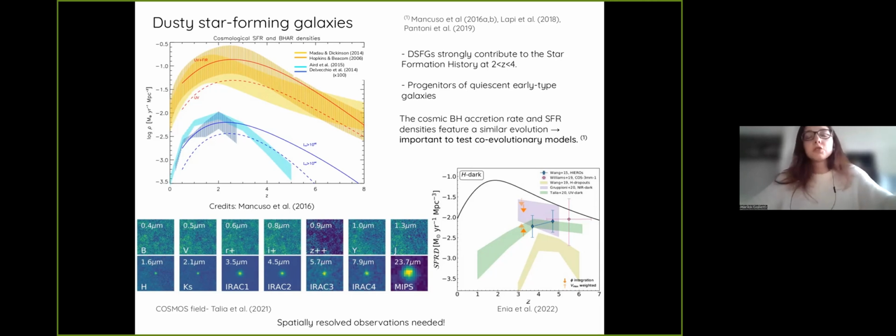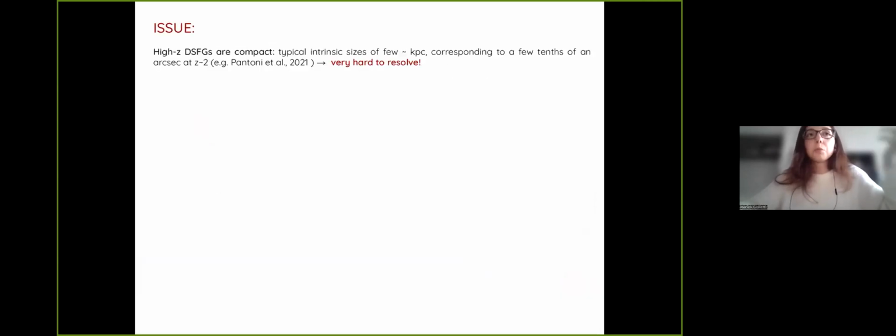But if we want to study these objects in detail, in particular their physical properties, their interstellar medium, and their morphology, we need especially to resolve the observations. The main problem with that is that the high redshift dusty star-forming galaxies are extremely compact, with typical sizes of a few kiloparsecs, which corresponds to a few tenths of an arcsecond at redshift 2. Therefore, they are very hard to resolve even for the most modern instrumentation and facilities.